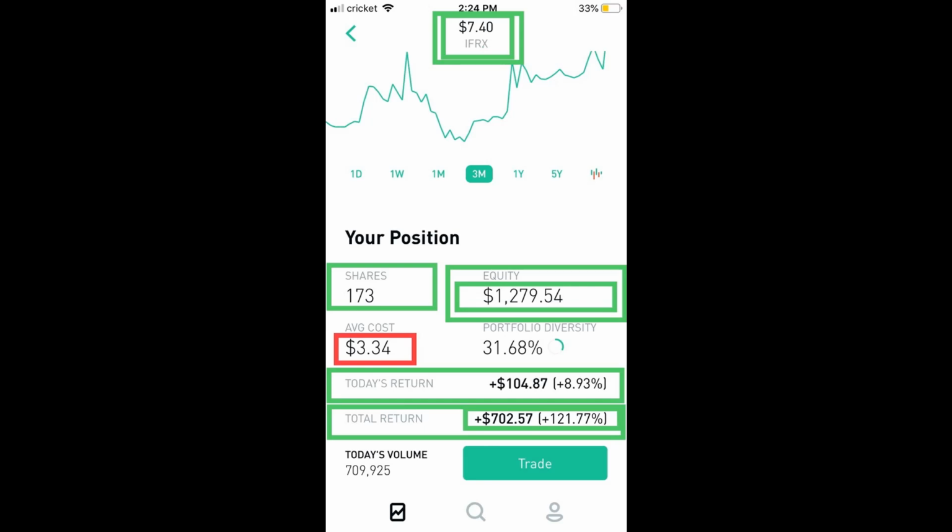Like I said, to 120% return, and I hope you understand this image, the images I posted, as well as this video, as far as me explaining it to you.